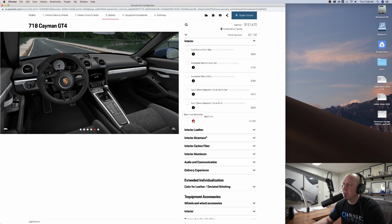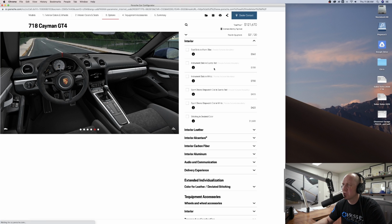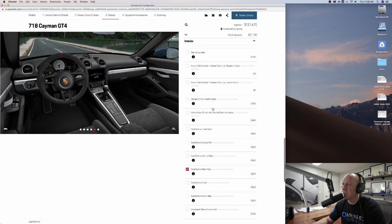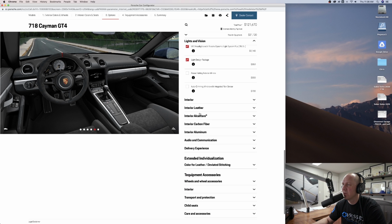So none of this stuff. And then stitching in deviated color. There are two stitching options. I forget what the difference is, but there's a $1,500 version and then there's the $3,200 version. I'm not doing either one of those, so I don't care to spend too much time understanding that.